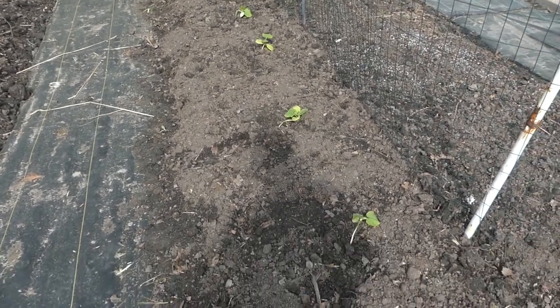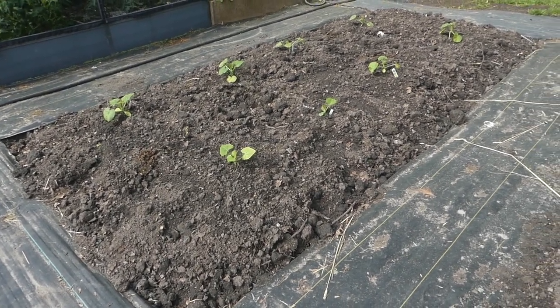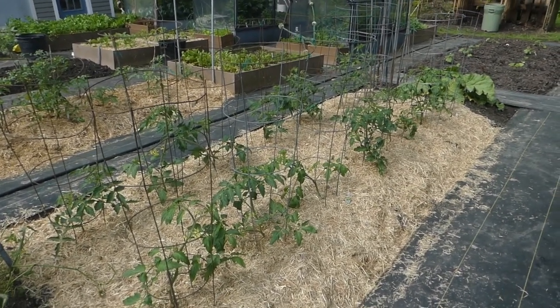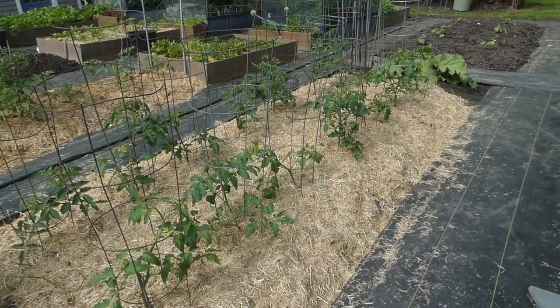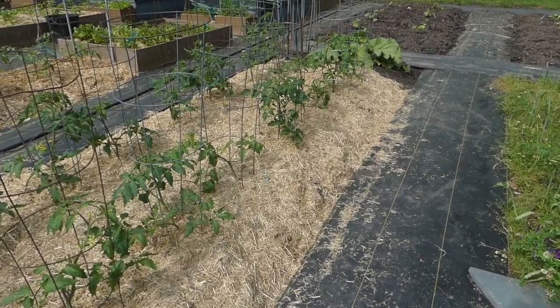But this is spaghetti squash. Next bed over from the spaghetti squash is the acorn, and this is a semi-bush variety. We'll see how that works out. And we do have some tomatoes planted. These have been up-potted. We started them from seed and then put them into 4-inch pots, and then we had them in quart size before we put them in the ground last week.